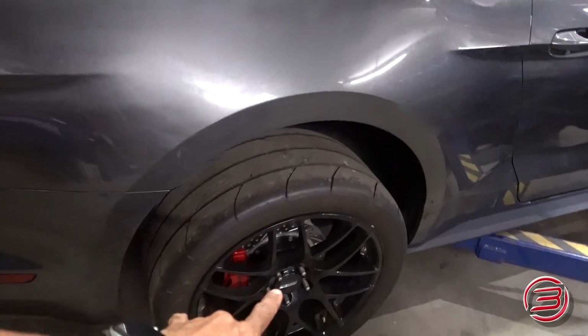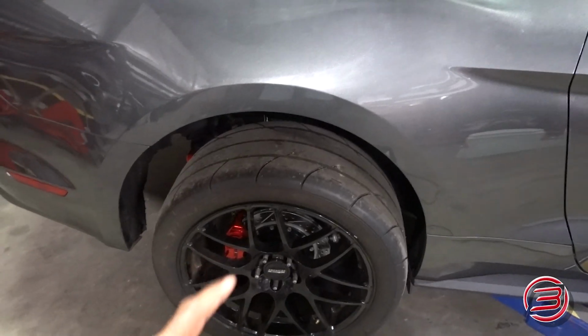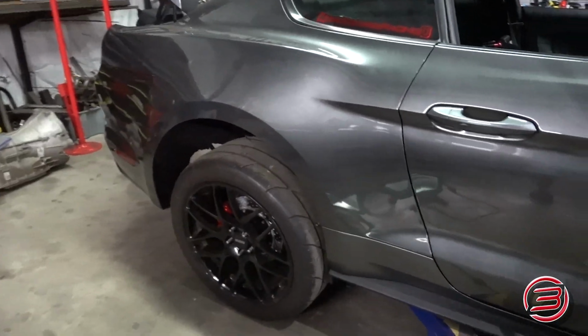Love it, love it. Of course, I got these rims on the car right now because I thought we were going to be putting it on the dynos. Steve Ellis said we're going to be using a hub dyno, so I may put the drag radials back on it because it looks a lot better.